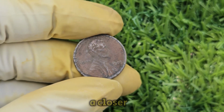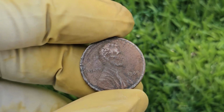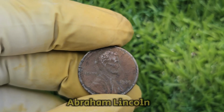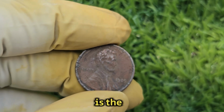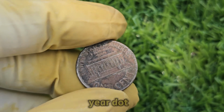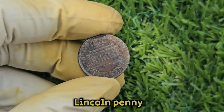Now, let's take a closer look at the features of the 1989 No Mint Mark Lincoln Penny. The obverse of the coin features the iconic profile of President Abraham Lincoln, while the reverse displays the Lincoln Memorial. What sets this particular penny apart is the absence of a mint mark, making it distinguishable from other coins of the same year. So, what is the worth of a 1989 No Mint Mark Lincoln Penny?